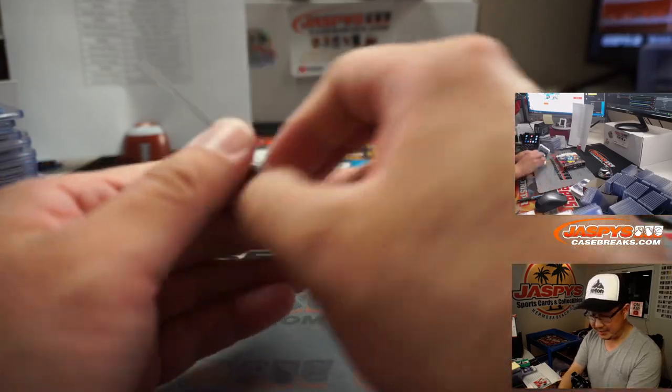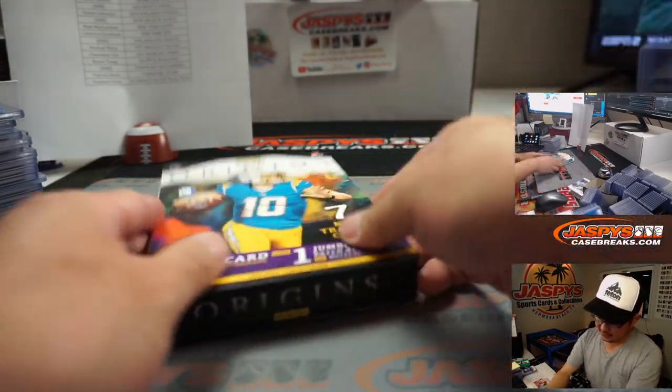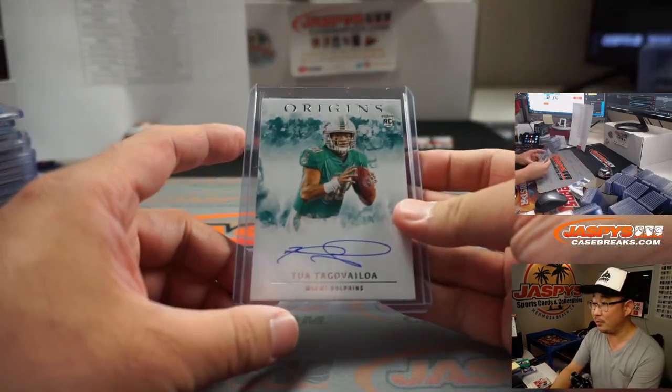All right, and there you go. DK Metcalf, Seahawks, Brian with that one. I respect the Elway, though. I don't know if Drew Locke's going to get there. It's going to take a little while. I got the Tua right here.